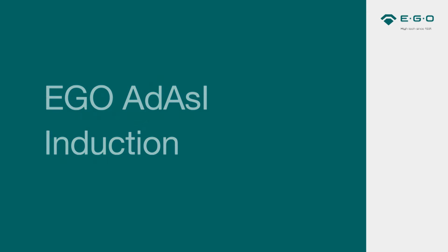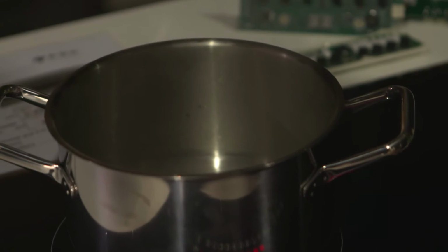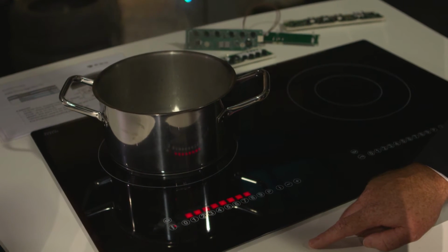Adasi is an advanced Asian induction, so our solution for the Asian market. A specialty of the Asian market compared to European designs is 2 coils not behind each other, but 2 coils next to each other.